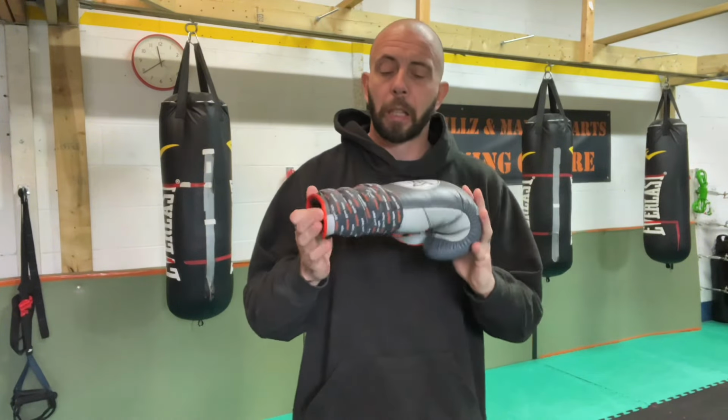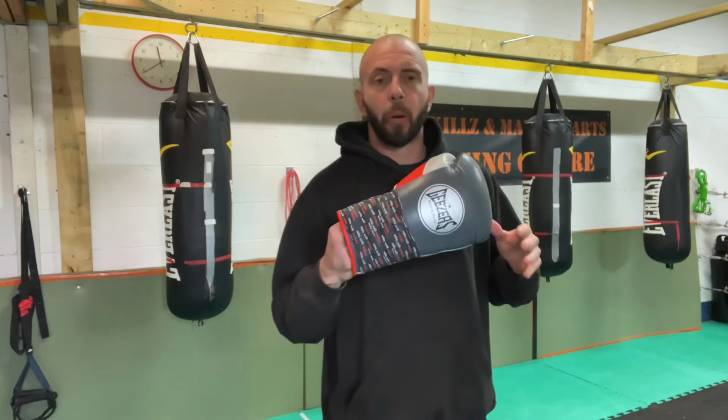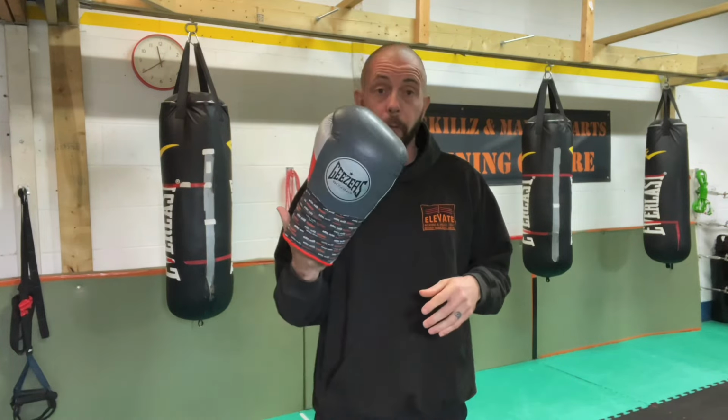What you actually want is more expensive gloves. These, middle of the range, you can get a lot more expensive than these. These are lace-ups, but for me personally, these are the most comfortable gloves that fit my hand in years. And I love training with these.